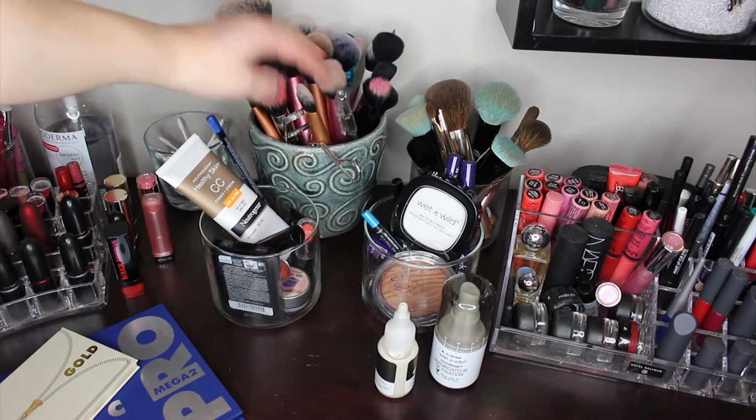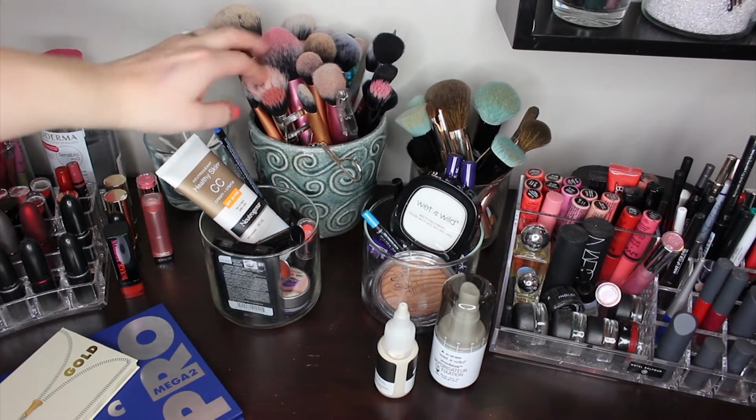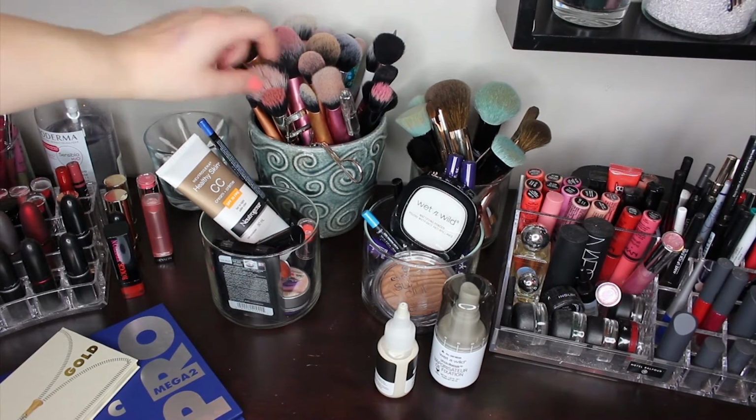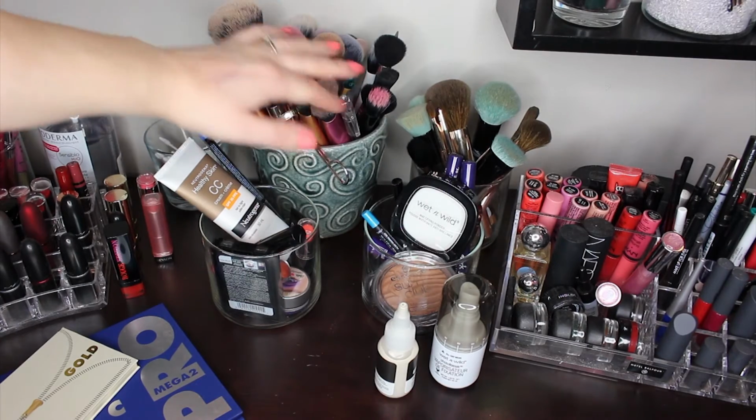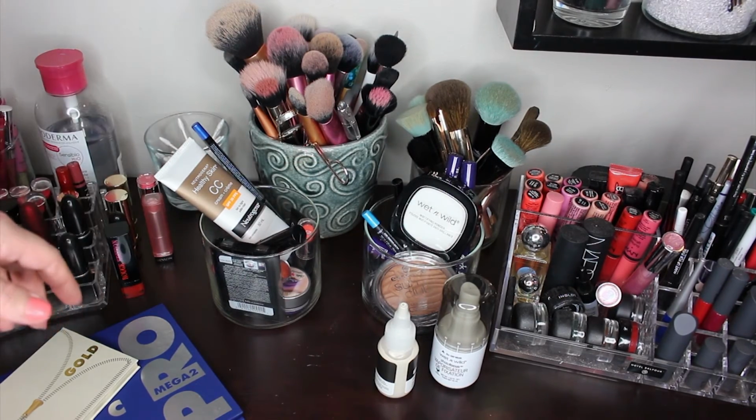All right, rotating you to the middle of the desk, I keep my face brushes back here. These are almost all Real Techniques, and they are the bulk of what I use on my face. I've got like the occasional MAC one and some lash curlers back there, but mostly this is Real Techniques brushes.